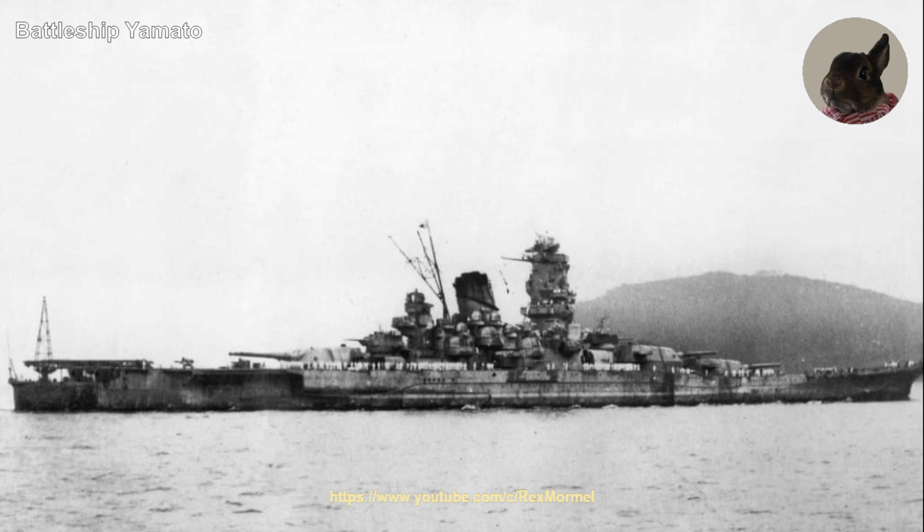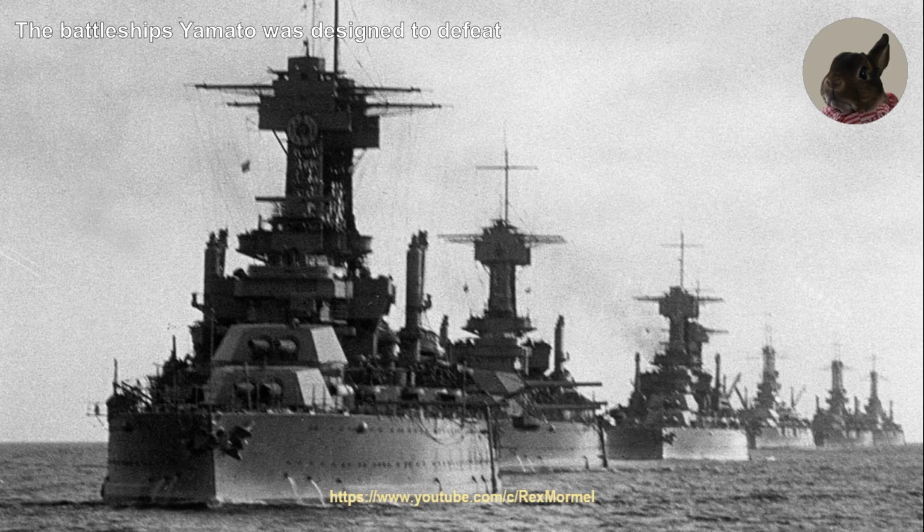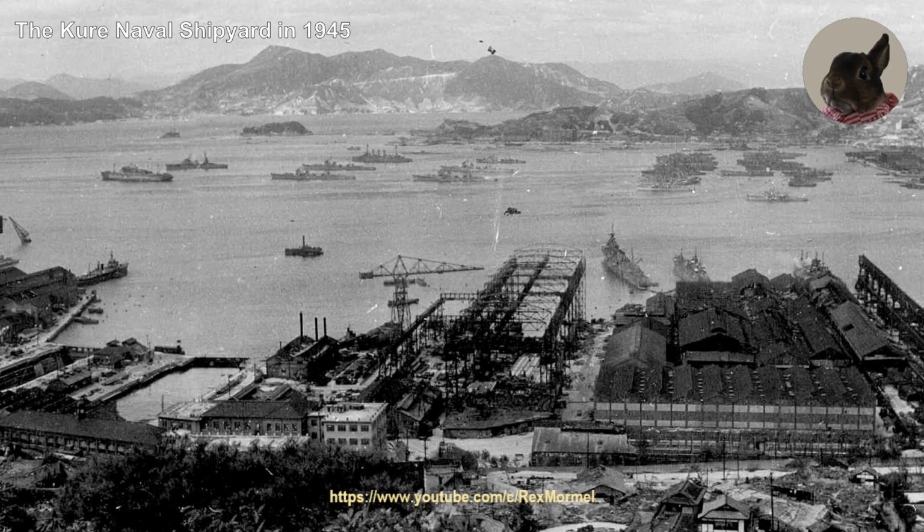They knew that they could never match the output of U.S. naval shipyards and decided that the Yamato-class battleships should be capable of engaging two enemy battleships at the same time. The keel of Yamato was laid down at the Kure Naval Arsenal, Hiroshima, on 4 November 1937.